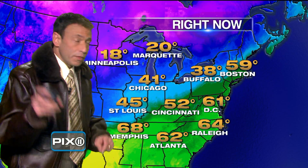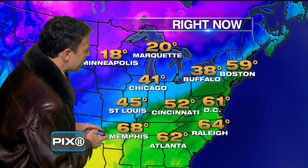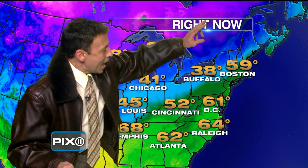Now, all of this is going to change a little bit, but all this cold air that you see back up here, 18 in Minneapolis, Marquette, 20 degrees. That's not coming this way. That would be good for this, but that's not coming this way. Temperatures are still in the upper 30s in northwest sections of New York State, and 50s and 60s all along the eastern seaboard.